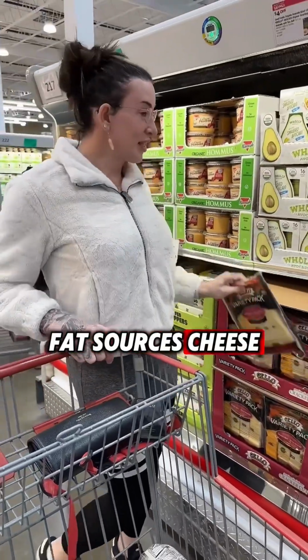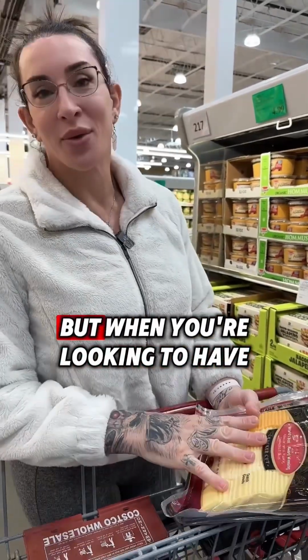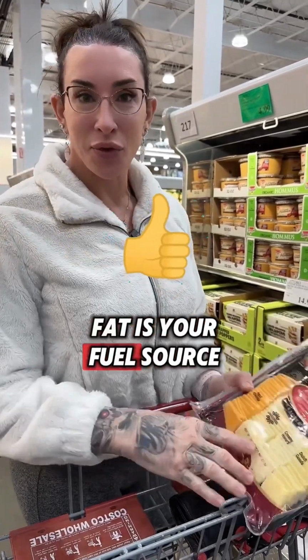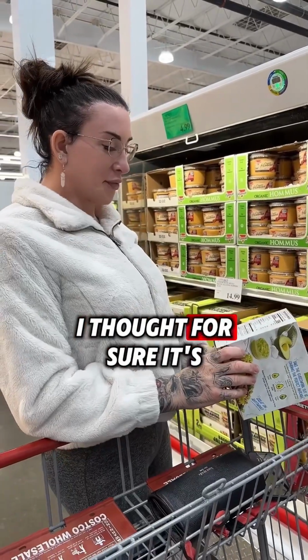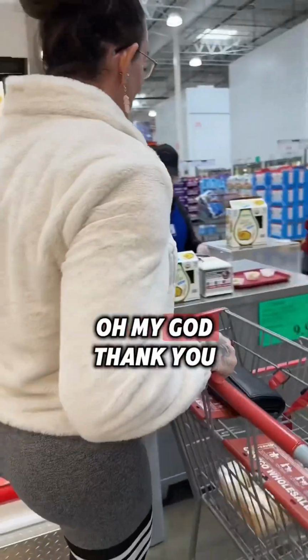Fat sources. Cheese. I know we don't wanna eat tons and tons of cheese because it is a saturated fat, but when you're looking to have a fuel source, if you're in a ketogenic state, fat is your fuel source. This smashed avocado here. Oh my God, it's just avocados and sea salt. I thought for sure it was gonna have sugars. This is great.